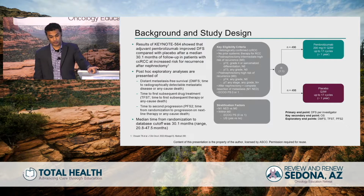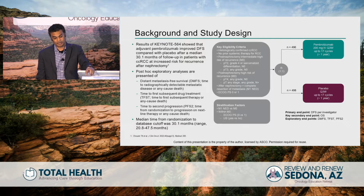So KEYNOTE-564 is looking at pembrolizumab in the adjuvant setting. This is looking at an updated analysis.